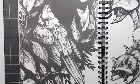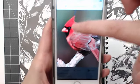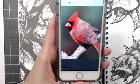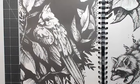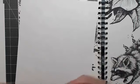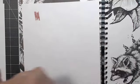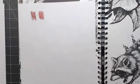All right, there we go. Let me brighten that a little bit so you guys can see. He's really red up here, and then he's kind of grayish on the back, so I might try to follow this picture a little bit. I'll keep that over here to the side. We've got two reds for Inktense: chili red, which is a dark red, and hot red, which is a brighter red. I think it's probably going to be the hot red.